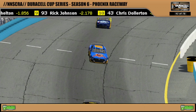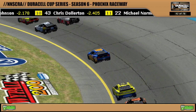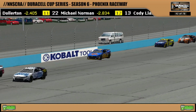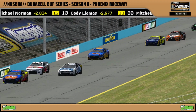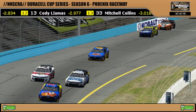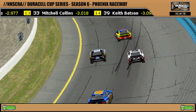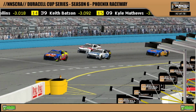Holding down the 17th position, Levi McIntyre in the 99, who started this race from the 28th spot. When we dropped back and saw the first wreck, he was actually running at the tail end of the field. He's now worked his way up inside of the top 20, 18th place last time by.